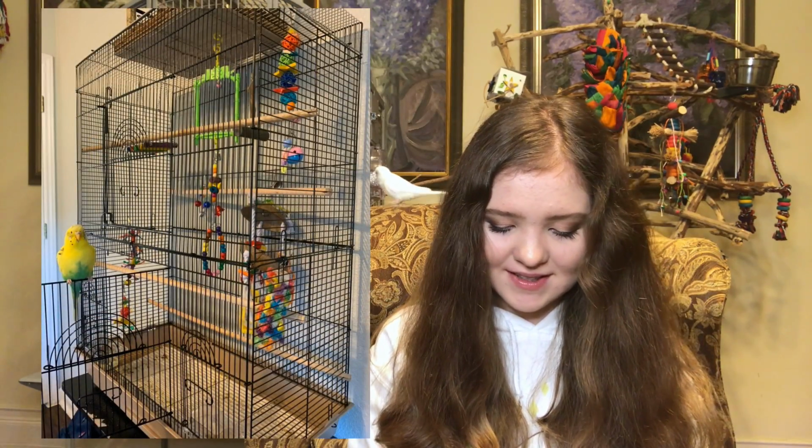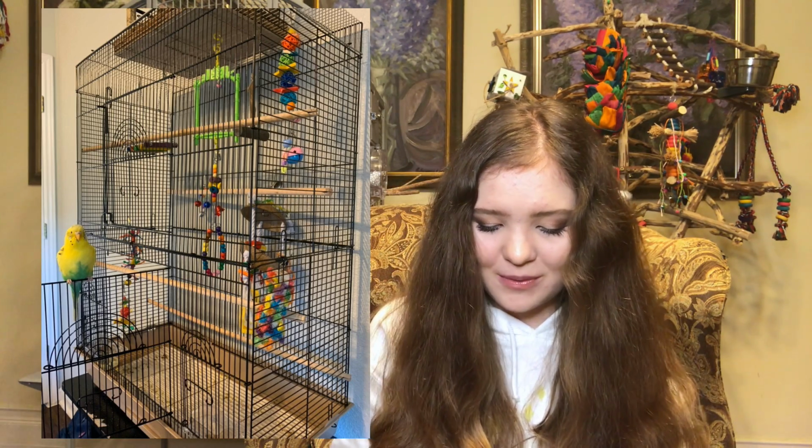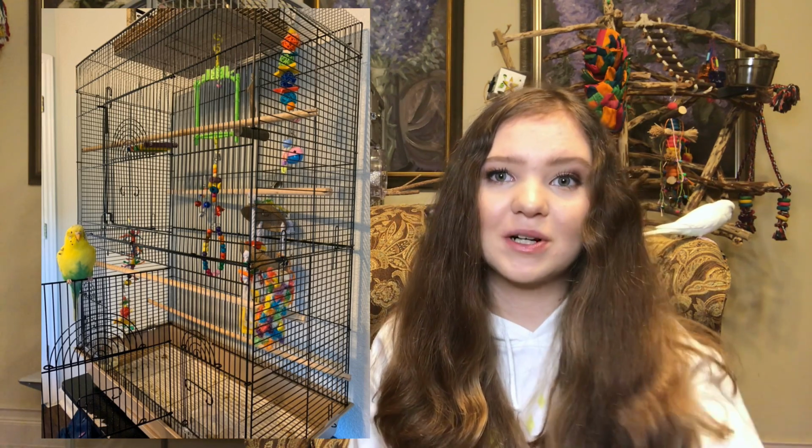The only perches in this cage are dowel perches. There are four of them, but it does say that you are getting natural wood perches soon, which is exactly what I was about to say. You never want to have your bird perching on only dowels. It can cause foot problems, so it's really great that you're getting natural wood perches.